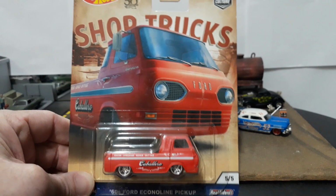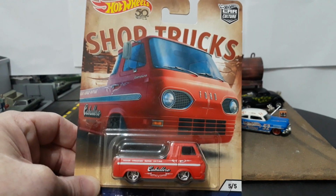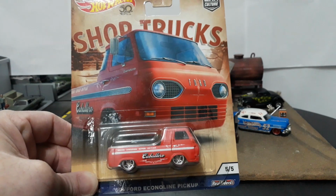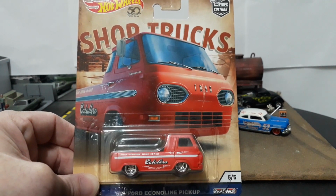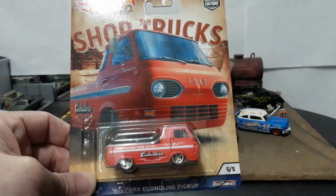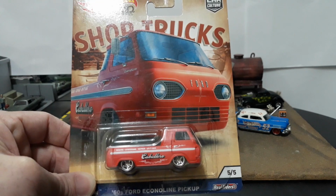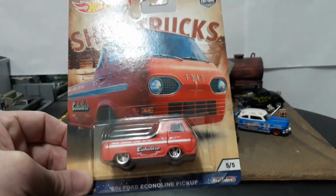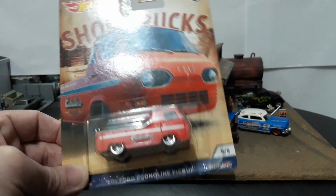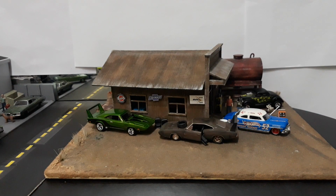Looks really good. Some of the Hot Wheels cars in this premium lineups and car culture stuff looks really good with the card art. Sometimes it's almost a shame to open them, but I do like displaying them in other pictures and stuff. But sometimes I will put them back in the packages and hang them on the walls, as you've seen in my past videos. So let's get him out, get a better look at him. And as I said, this has a really cool feature in it.